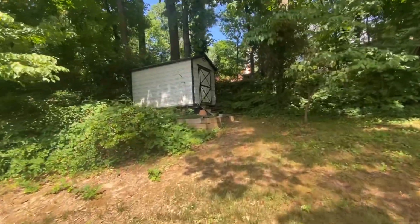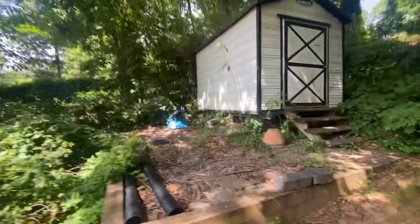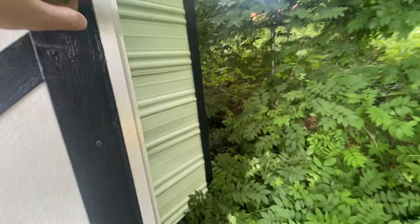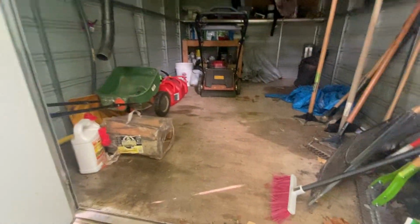Let's run up to the shed real quick. There's a wheelbarrow here. You've got some corrugated pipe. This could certainly use a power wash. Oh, it's unlocked. And they left you a couple of cans of gas, the mower, a bunch of odds and ends. You've got a weed whacker and a blower and lots of other assorted junk in here. So hopefully all the important stuff is there for you.